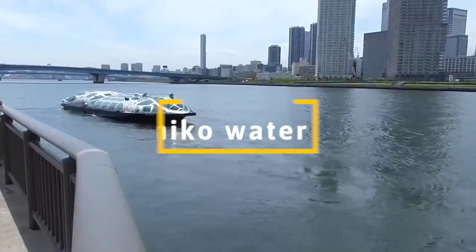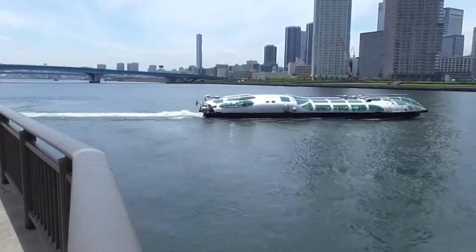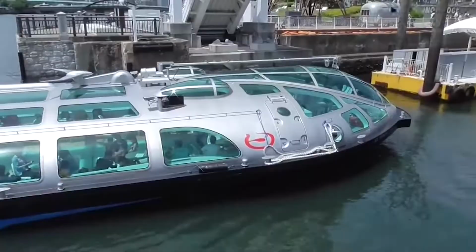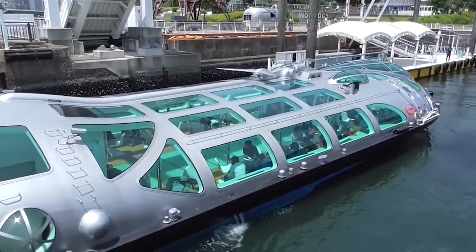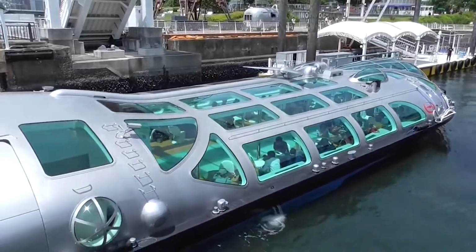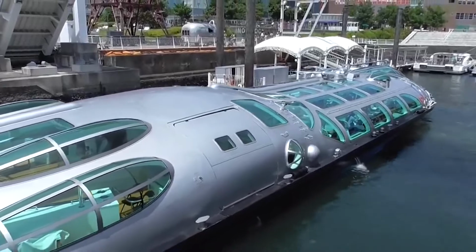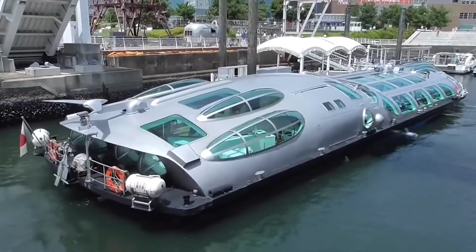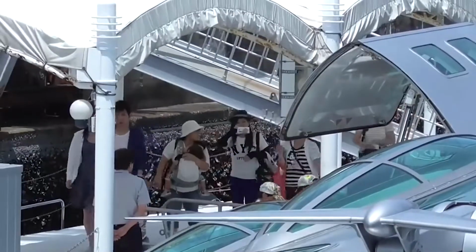Himiko Water Bus. It was designed by the famous Japanese artist Leiji Matsumoto. You can see this model in the rivers of Tokyo right now, as it belongs to the local transportation company Tokyo Cruise Ship and works as a river bus. These ships are an alternative to land-based public transport for city residents, but it's not difficult to guess why Himiko is very popular, especially among tourists.